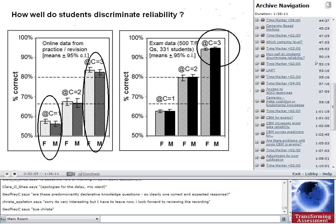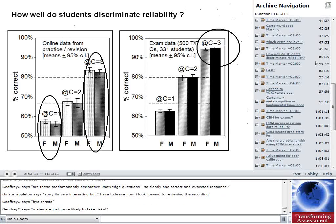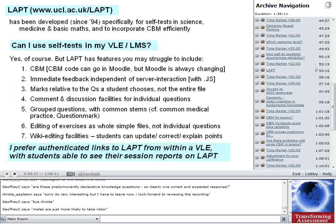If that's true, and it may well be true for people starting out with a certainty assessment system like this, if it's true initially, it certainly seems to have disappeared after they had some experience, and it's not something to worry about at all there. Just to go on to the next slide here, because I should speed up a little bit, I think.